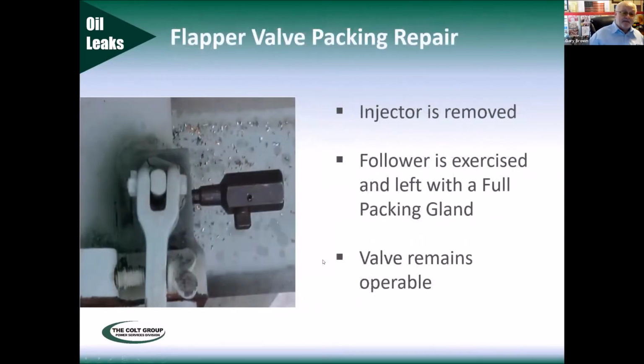This is a packing, where we can come in and do these packings. We loosen up the follower over here on the left and drill and tap here. Then when we're done, we let it cure and pull our injection valve out and put a pipe plug in, and the valve still remains operable. And again, if this is just an O-ring type where you can't adjust the follower, we can drill and tap and hit the O-ring. They're both a guaranteed repair.